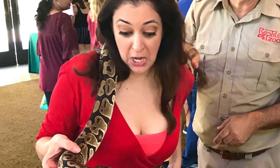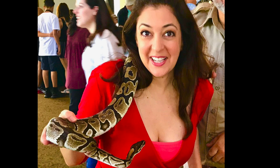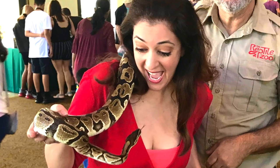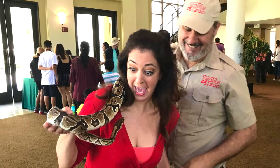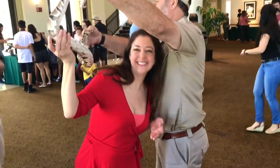My mommy decided to wear a ball python around her neck. It's also known as a royal python because there is a legend that Cleopatra would wear the python as jewelry. I guess my mommy wanted to be like Cleopatra. Although this was one piece of jewelry she was happy to take off.